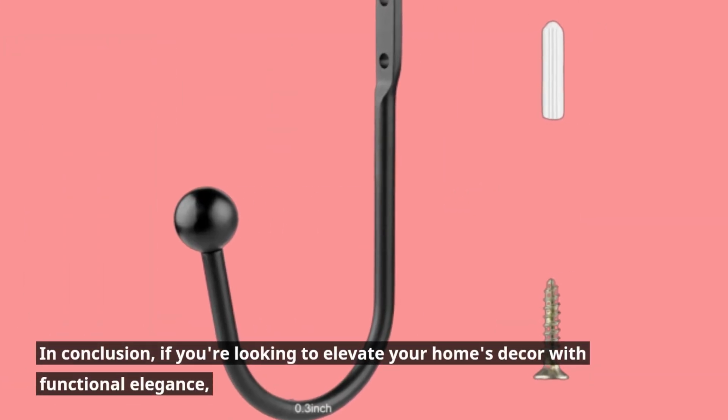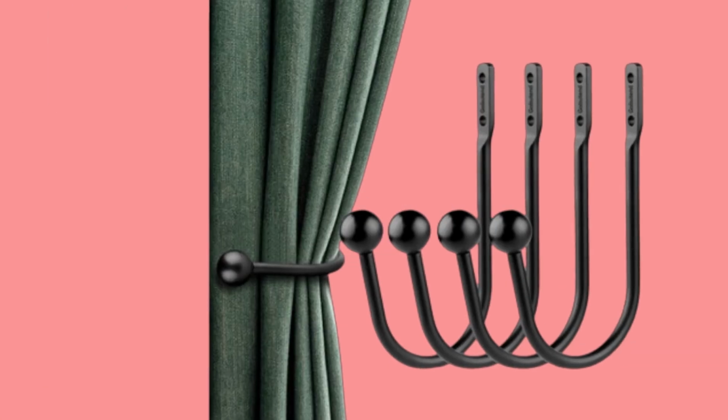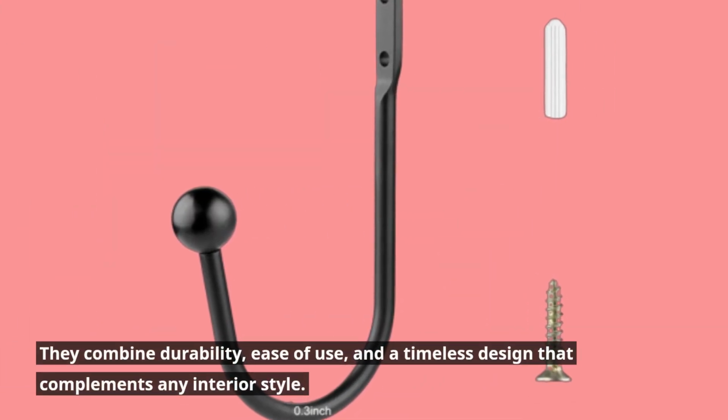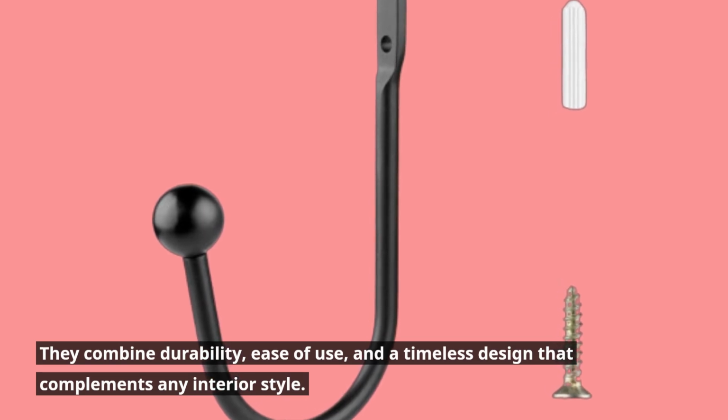In conclusion, if you're looking to elevate your home's decor with functional elegance, these curtain holdbacks from Gobutend are your best bet. They combine durability, ease of use, and a timeless design that complements any interior style.